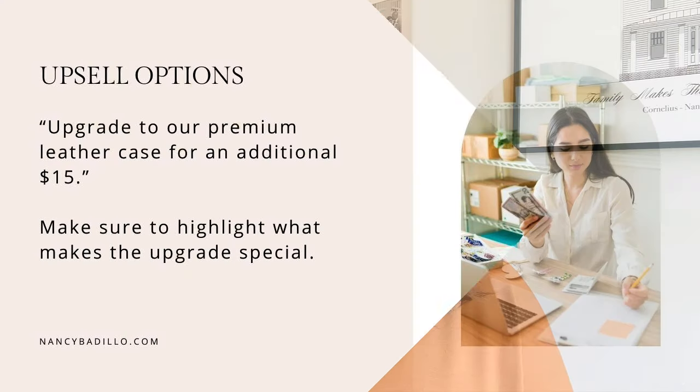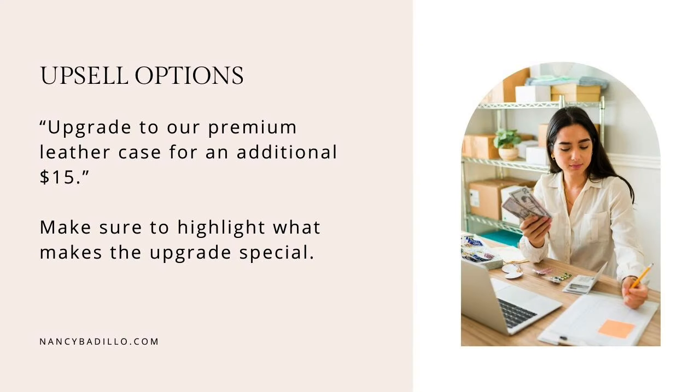Offer premium versions or add-ons of the product. Upselling can enhance the customer's experience and increase the order value. So an example of this is upgrade to our premium leather case for an additional $15. Make sure to highlight what makes the upgrade special.